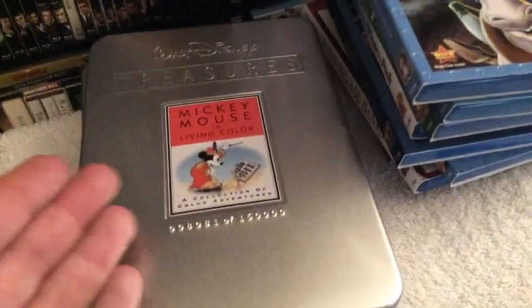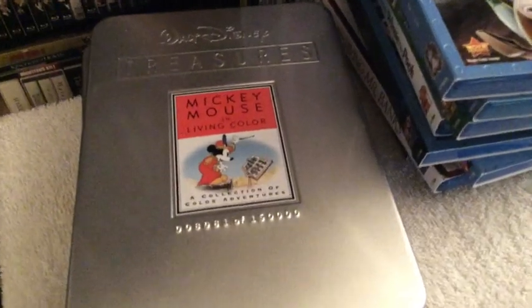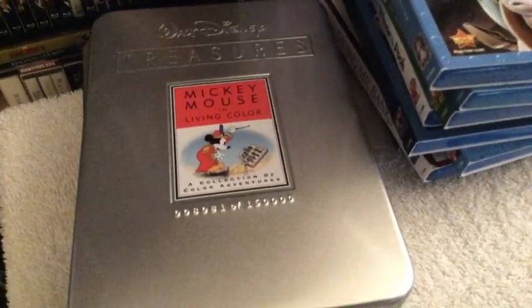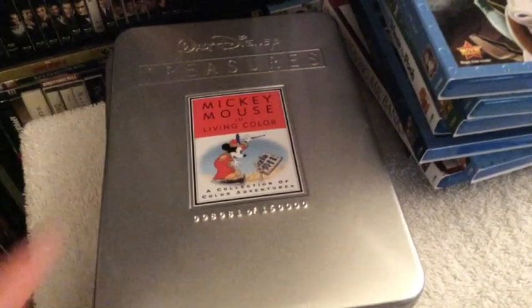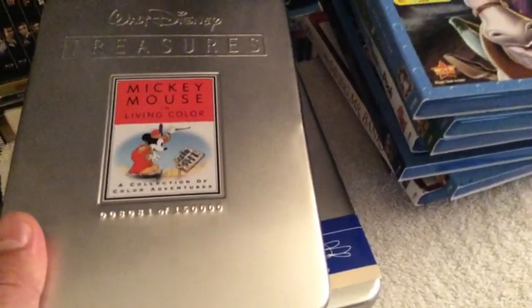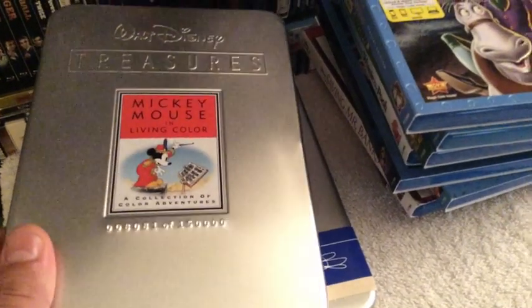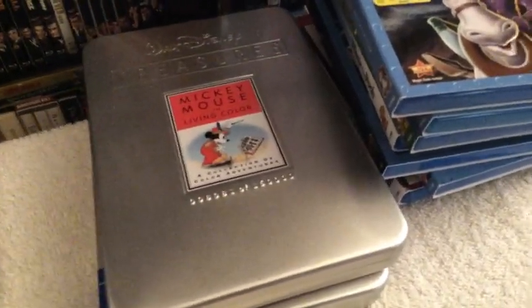Also picked up Mickey Mouse in Living Color. I mean, one of the first animated shorts in color from Walt Disney, Mickey Mouse, and can't go wrong with this one. So many great shorts in this. Such classic stuff, man. I'm sure many people want to own this one. It's hard to get it at a great price, but I was able to finally pick it up, and this one's out of 150,000 only, so pretty cool.